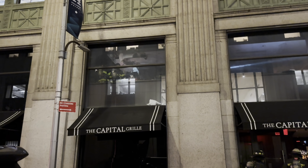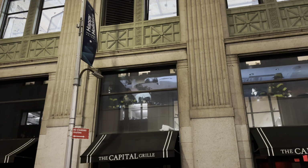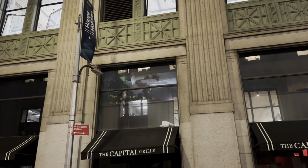Alright guys, so this seems like where exactly it is, the ductwork where they're opening up. They asked for a bent tip nozzle, I guess, to shoot it up in there.